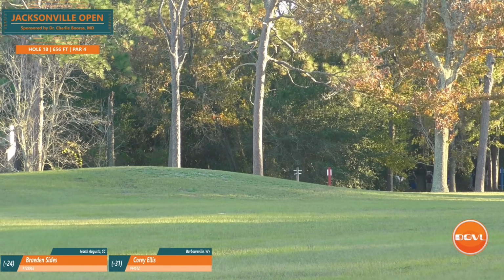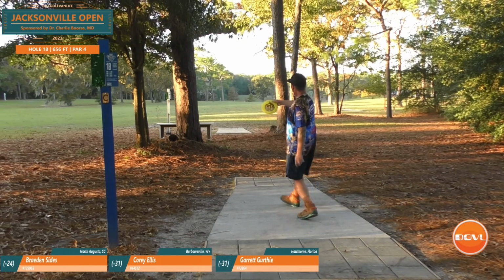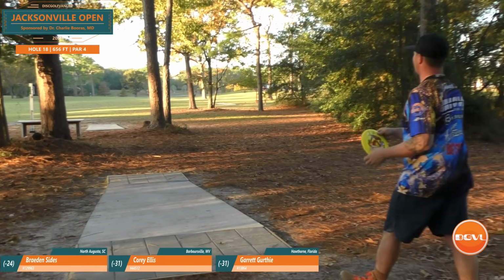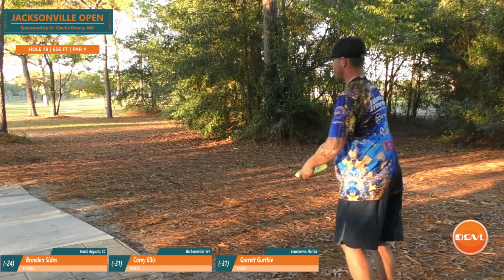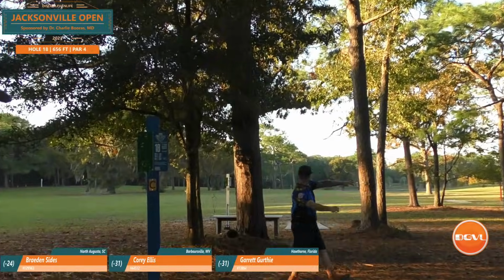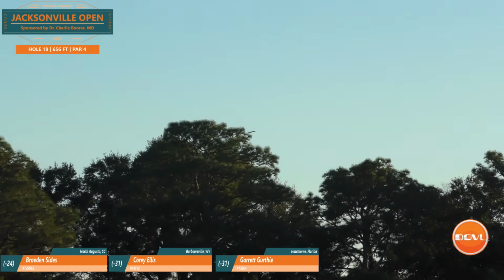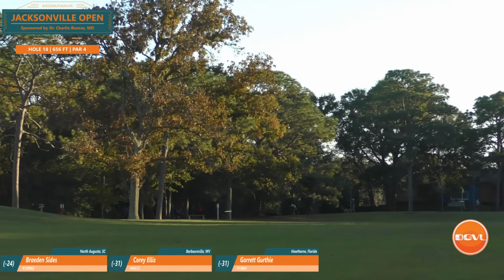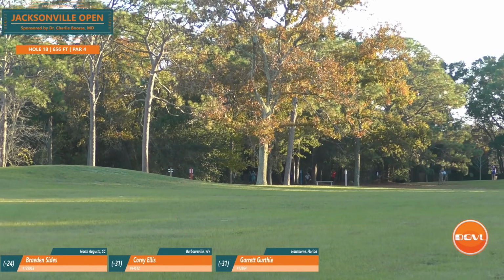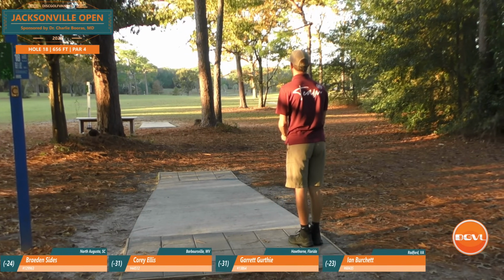Kind of opens it up for Double G here. He can bomb one out here, get a possible look at an eagle. I don't think we have any eagles on this whole hole on PDGA record yet, but locally it has happened. Oh, yeah. I think he got it this time. No. Oh, yeah. Well, maybe. What a shot. Yeah, what a shot. Still a monster shot, but you could tell that had so much more potential.